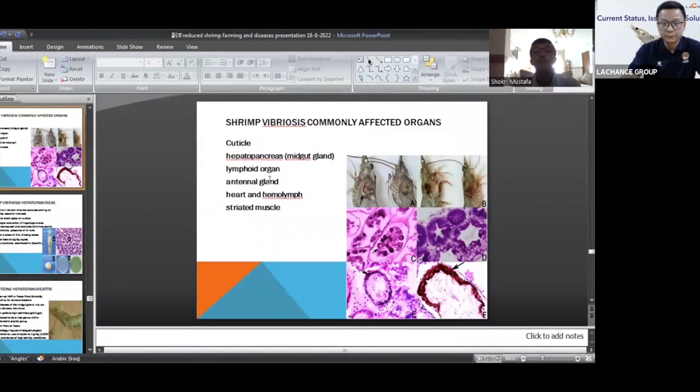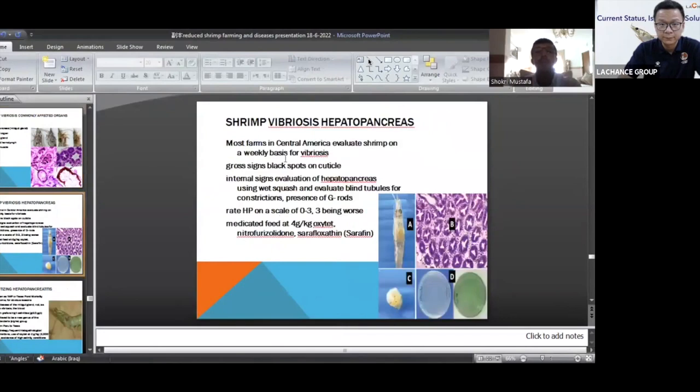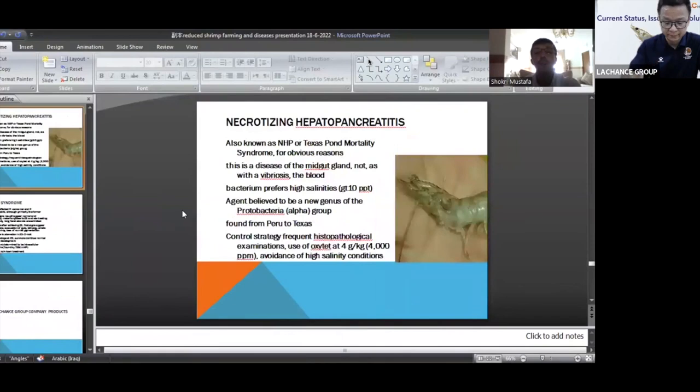Commonly affected organs of shrimp vibriosis: cuticle, hepatopancreas, lymphoid organ, adrenal gland, heart, and hemolymph, striated muscle. Most farms in Central America evaluate shrimp on a weekly basis for vibriosis. Internal evaluation uses weight, squash, and evaluation of the hepatopancreas on a scale of 0 to 3, with 3 being worst. Medicated feed with oxytetracycline at 4 grams per kilo can be used for this disease.